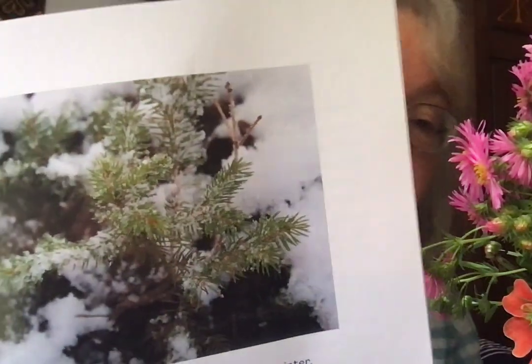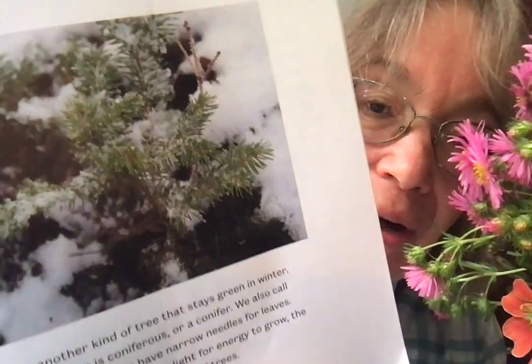There is another kind of tree that stays green in winter. This kind of tree is coniferous or a conifer. We also call them evergreens. They have narrow needles for leaves. These needles collect sunlight for energy to grow, the same as deciduous or broadleaf trees. And I think that's a little spruce that I transplanted after finding its little tiny sapling. I planted it out into the woods.